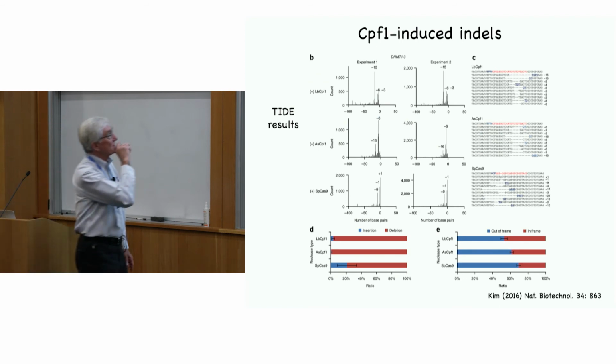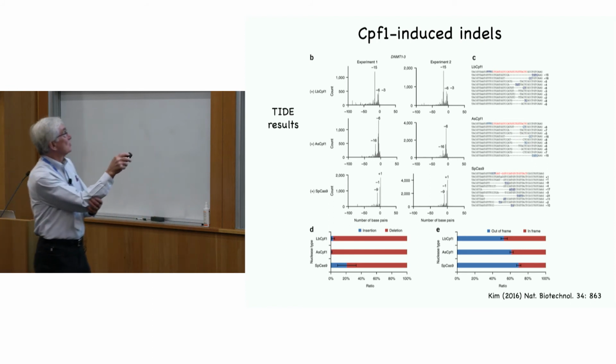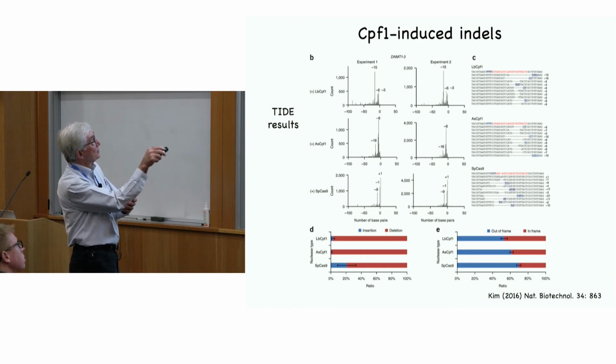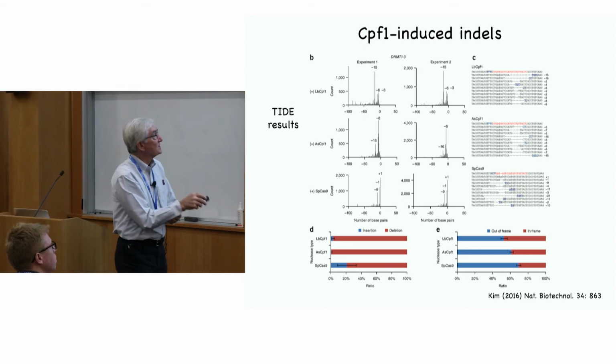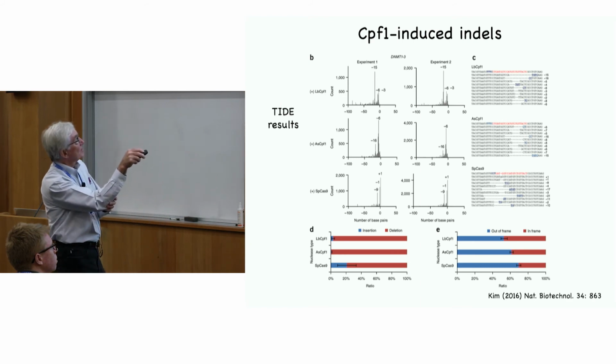This was an interesting observation. They set up a situation where these two CPF1s from two different bacteria and SP-Cas9 actually cut the same sequence, just based on the disposition of the PAMs. And what they found was that even between the two CPF1s, the indel signature was somewhat different.